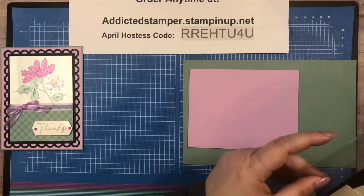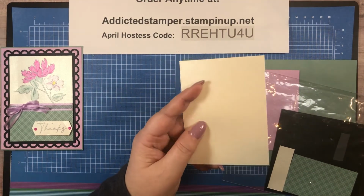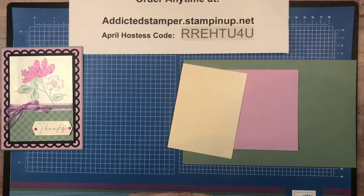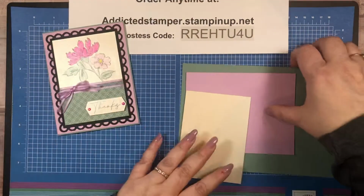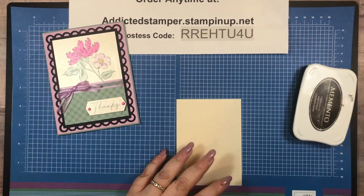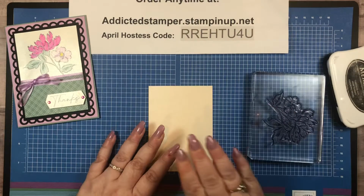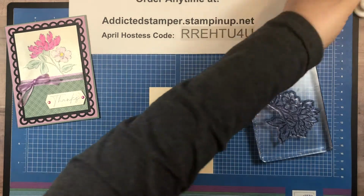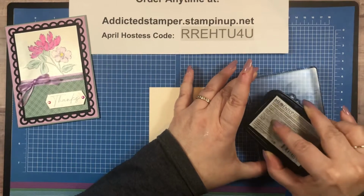Now, one of the other pieces that I'm using is the Pearlized Paper. And I believe this paper was released with the Butterfly Brilliance suite of products that they had brought out as an early release. So I'm going to use that to stamp our focal image and our greeting on. And we're going to start with that because the Pearlized Paper is beautiful and it gives us a little bit of sparkle without us having to do anything, but it also takes a little while for ink to dry on it. So what I'm going to do is I'm going to go ahead and stamp this with Memento because we are going to color it in with our Stampin' Blends.